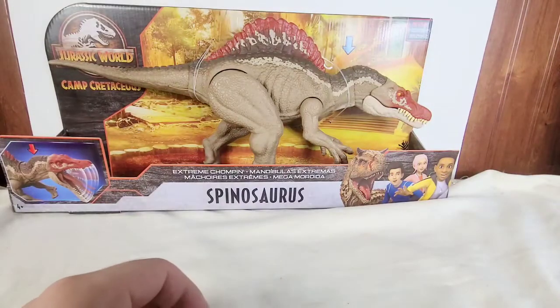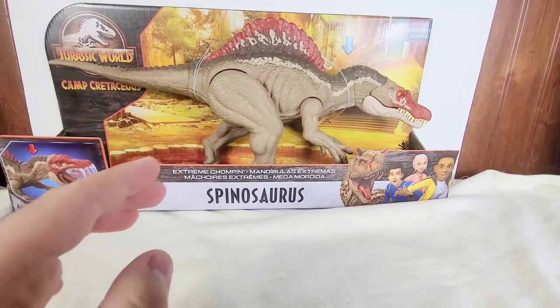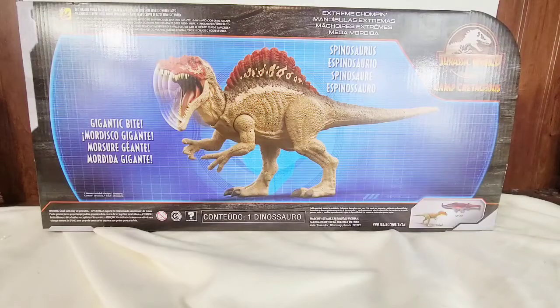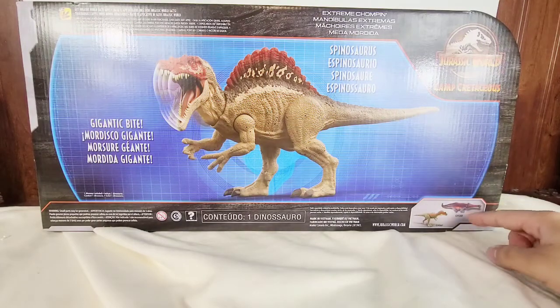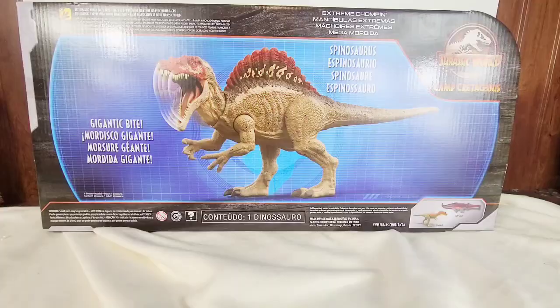And in the background, you got this really nice scenery of presumably the place itself of Camp Cretaceous. It's just really gorgeous. And here's how it looks at the back of the packaging. As you can see, there's a lot of multilingual text on the box, as well as a nice shot of the toy, and two others in the line so far. Now it's time to take this out of the box.